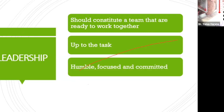Good leaders or good leadership is that one which is very, very humble, very focused and very committed. There's no good leadership if the leaders are not humble. Once leaders show themselves that they are better than the members, or they are stronger than the members, or this kind of ideology, the leadership will not succeed. Leaders are those that can humble themselves, bring themselves so low to intermingle with their members, to understand the plight of their members, to seek the opinion and advice of their members. So once this characteristic is found in the leadership, then that leadership might succeed.